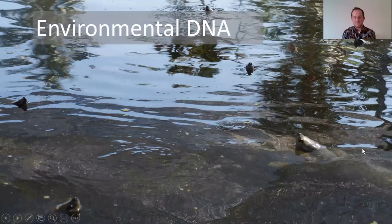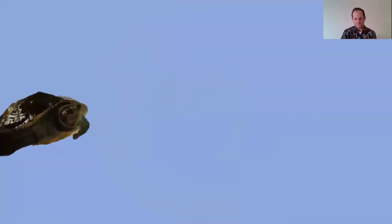So there's been a lot of interest recently in using environmental DNA for species monitoring. This is where trace DNA present in the environment can be used to detect a species that's present at that environment without a need to capture or even see it. Okay, so we've done a pilot study using environmental DNA to detect this species. Any ideas what this is? Well, it's actually a southern river terrapin.